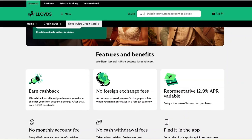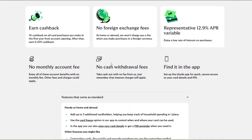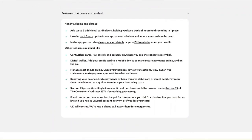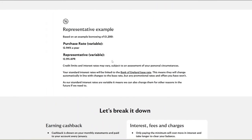There is a low interest rate. Yes, this card has a representative APR of around 12.9% variable, and that's relatively low compared to many credit cards. Of course, this makes it a good option for people who might carry a balance occasionally.